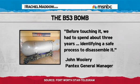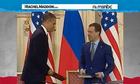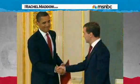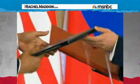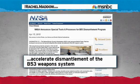The B-53 was so old and unsafe, it took Pantex 3 years just to figure out how to take it apart. 3 years. And even then, after taking 3 years to figure out how to take the thing apart, it wasn't until April of last year, a week after President Obama signed a landmark agreement with Russia to cut both of our country's nuclear arsenals by a third, that the National Nuclear Security Administration announced that it finally had the safety systems in place to speed up disassembling these things. And today, their work was finally completed.